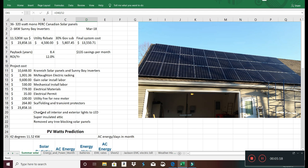I also want to let you know that I did some things in my house to drop my load, and we're going to talk about that a little bit. But I got rid of all incandescent and fluorescent lights and put LED in. I also super insulated my attic, and you have to remove any trees that are blocking your solar panels. So you got to hope that you don't have any restrictions from city or state or whatever laws keep you from doing this. But it doesn't do any good if you get a whole bunch of shading on your panels.